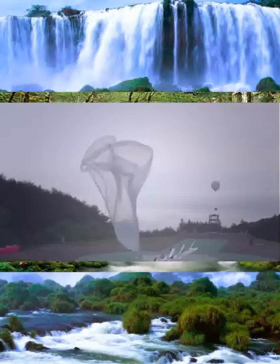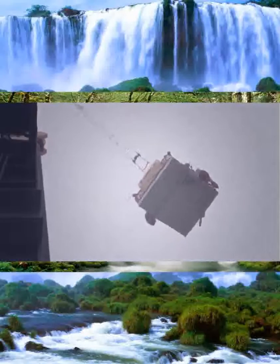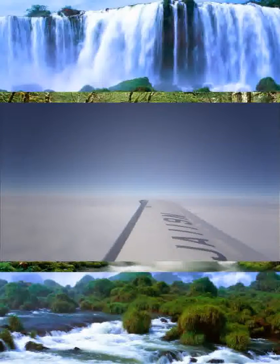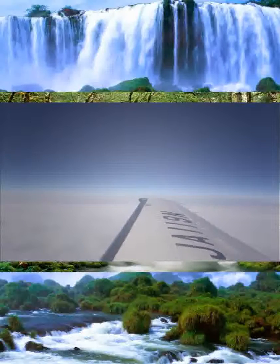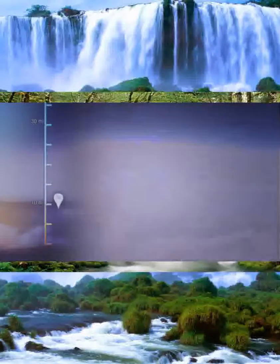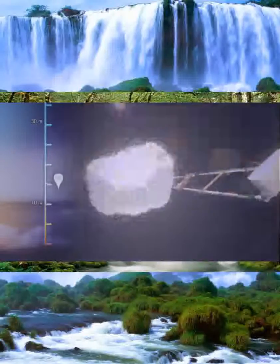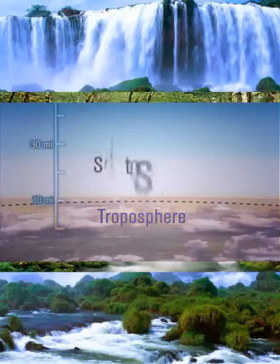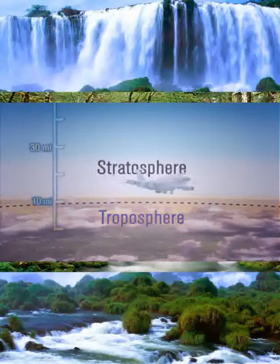A high-altitude helium-filled balloon ascends quickly through this region and enters the stratosphere, where most jet planes fly, and where the ozone layer is found, which absorbs the sun's ultraviolet light that can damage living things. Moving into this hostile environment, the air pressure drops, causing the balloon to expand. Up here, the lack of oxygen would quickly kill a person. The stratosphere reaches an altitude of about 30 miles.